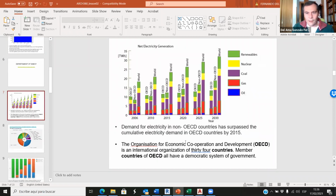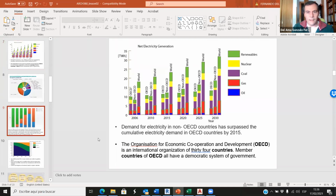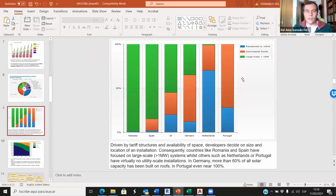And all these countries, these 32 countries or OECD members, they are moving towards increasing the renewable production. And this is a trend, and it won't stop. I don't think it will. This is the trend, and we will increase the renewable production. And then there are different strategies. If we are talking about renewable production, it depends on where we are. So there are different strategies to enhance the renewable energy production. It's not the same everywhere.